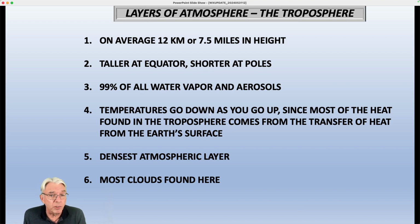Now, the troposphere is virtually where all the weather occurs, okay, where we live. So that's the part of the atmosphere that meteorologists are most concerned about. On average, it's about 12 kilometers thick or about 7.5 miles in height. And it is taller at the equator and shorter at the poles. And the reason for that is that the air at the poles obviously is colder, it's more dense, and so it occupies less space, whereas at the equator, where it's much warmer, it is much taller. So on average, 12 kilometers, 7.5 miles, but a little lower at the poles, a little higher at the equator.